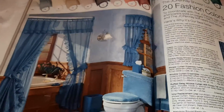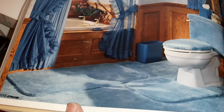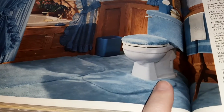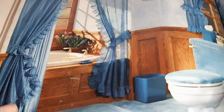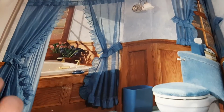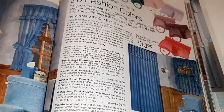And then we've got the bathroom. Every surface has to be covered. Clearly there's thick carpet plus another thick rug and then a thick toilet mat and then a thick toilet cover and then a thick toilet bowl cover and then frilly, ruffly, full length, you know, something to trap all of the moisture and smells of your bathroom on all the surfaces. Ugh. Gross.